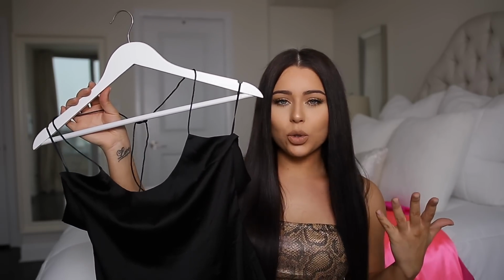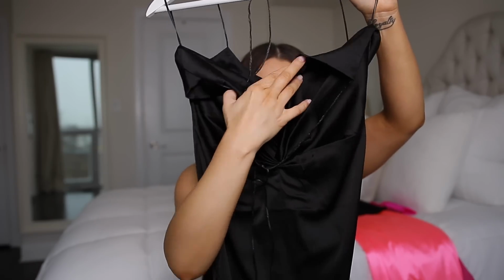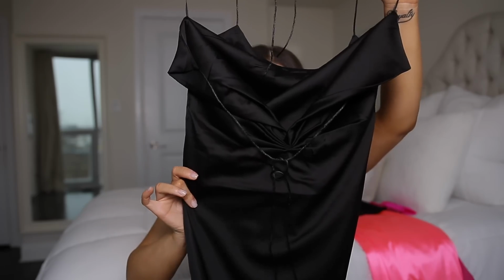This dress is super soft and dainty and pretty, and it almost looks like you didn't really try hard, like, oh, I just threw this on kind of vibes. Just to show you guys a little bit of detailing on the back, it kind of just bunches up over here. It just looks really pretty.